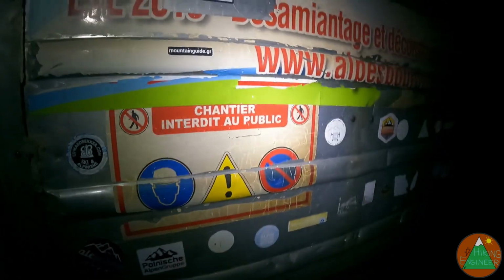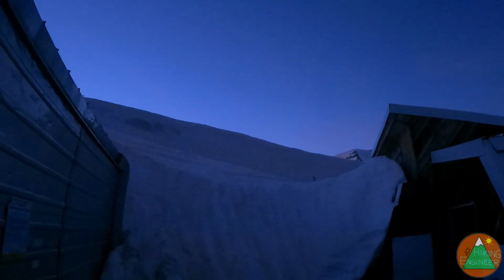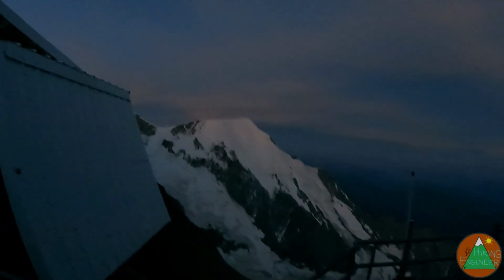We've made the climb to the old Gouter hut. The new one is over there. Looks like we're about to get on snow, so I think it's going to be time for crampons. All right, we're all roped up. Warm clothes. I got a puffy on. And headlamps are off. So gotta head up the snow now. Got the crampons on. Great morning.